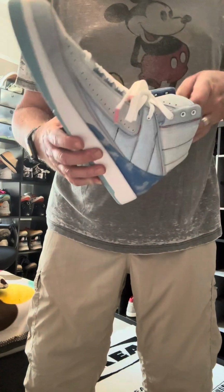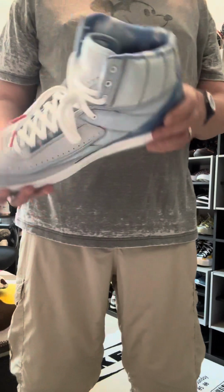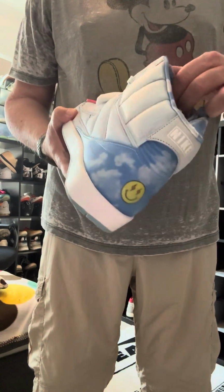But for me, I bought them at retail full price. I got them in the U.S., so this is a U.S. release. Luckily I didn't buy them here because I know prices here are a little bit more to start with. So they were expensive. I think they were $250, $300 at retail, so it's a little more than usual.